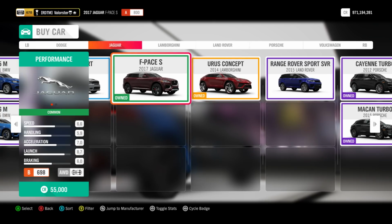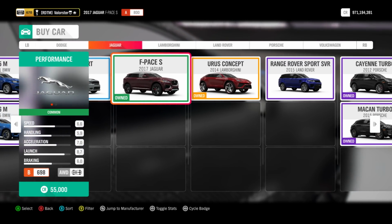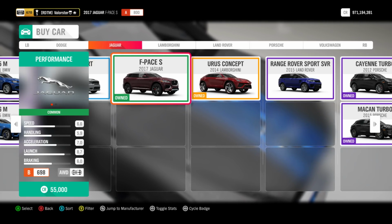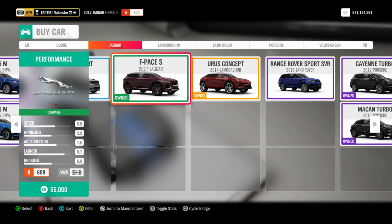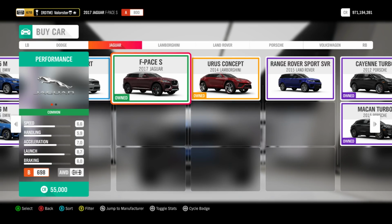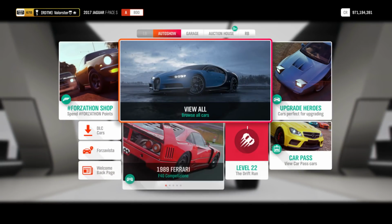Touareg, I don't really like that. Durango is probably also going to be used, but I actually used the F-Pace Jag. Why? Because it's a very cheap car and it's actually a very good car, and we don't need an expensive car for this weekly. So this is the car I used.